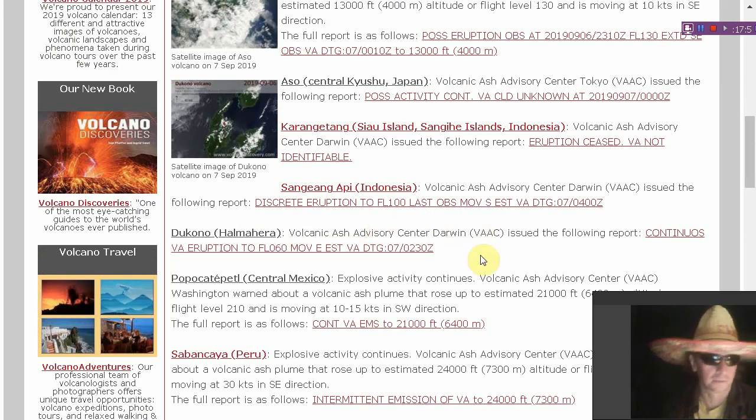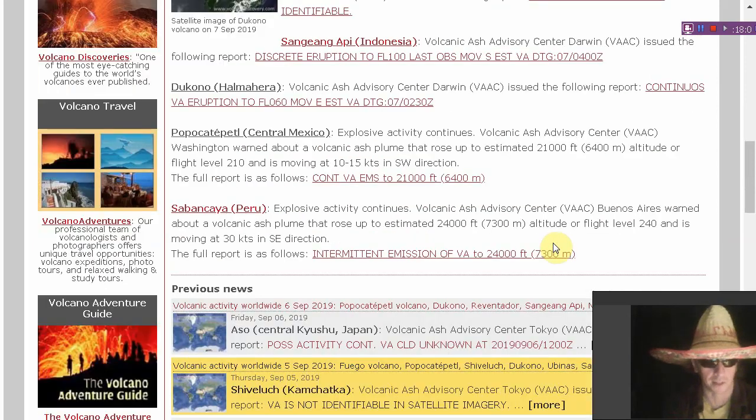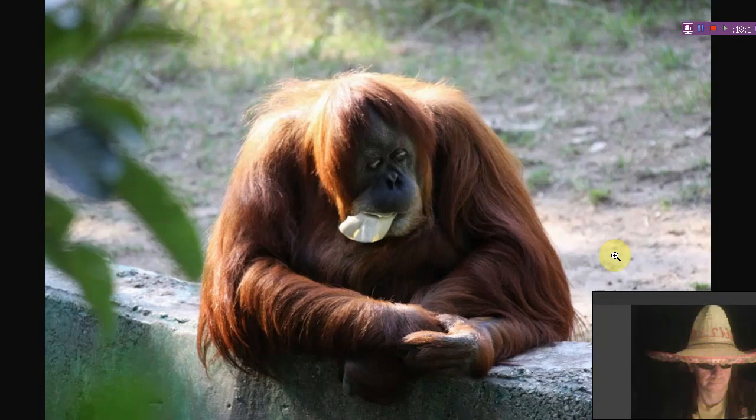Tukono. Continuous eruption with a 6,000-foot ash plume there. Popocatépetl. Say that aloud. You know you want to say Popocatépetl aloud. And Sabancaya, both exploding, producing a 21 and 24,000-foot ash plume, respectively. Karangetang.